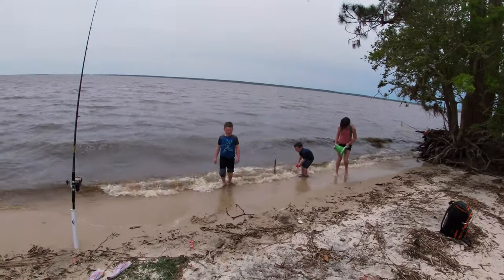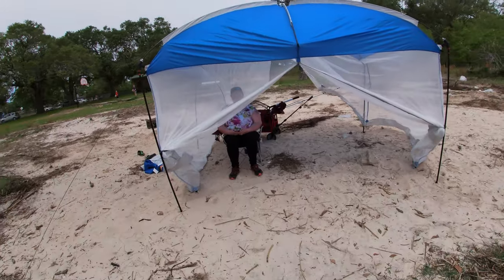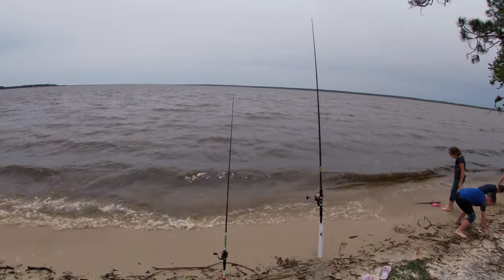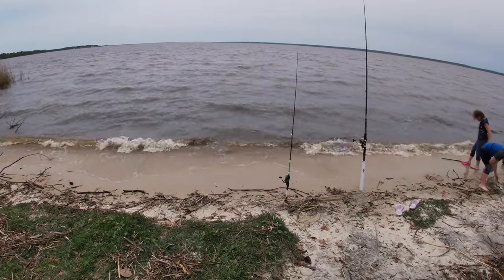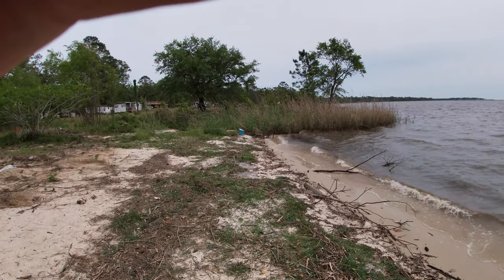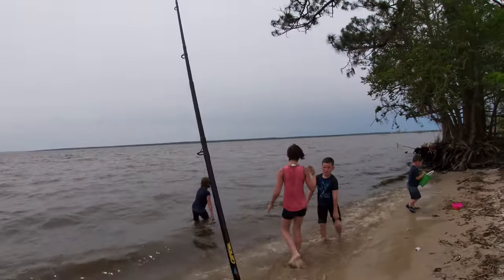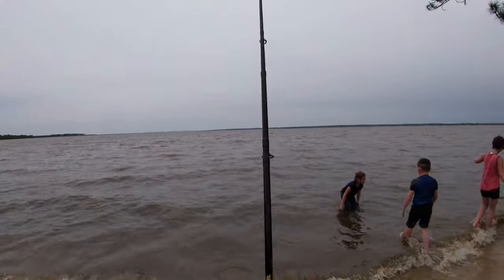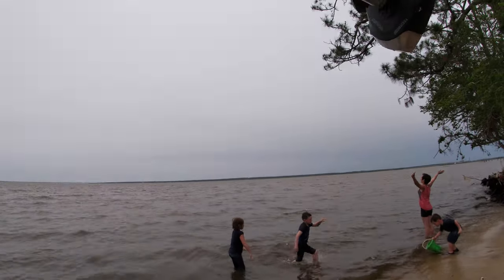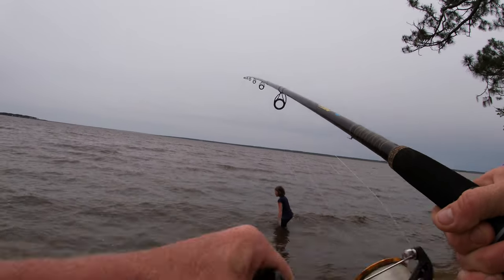Okay, here we are at Escambia Bay. Kids playing in the water, playing in the sand over here. We got the canopy set up. Got all the fishing gear and the wife under there. Got two poles set up right here in the surf. We're gonna see what we can catch. And I'm about to bait up the crab trap I got hidden over there. See how it goes. All right, we got a bite on this one. I think we missed him, so I'm gonna rebait it. Let's see if I can get one. Rebait it and throw it back out.